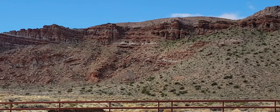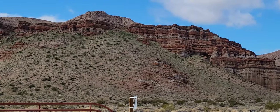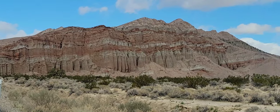Back, everyone. When searching for another place to explore, I came across Red Rock Canyon State Park. The photos online were so stunning that I had to see it for myself.